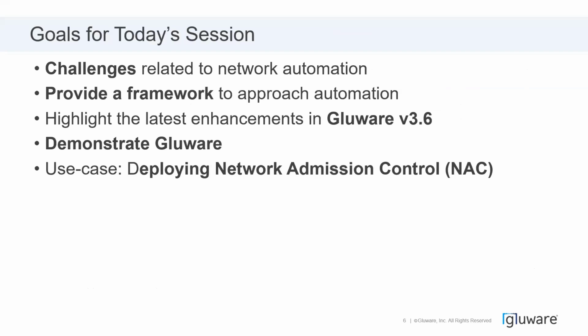What we're going to talk through today is, we've been discussing the challenges to network automation. We have a little bit more on that topic, but to provide a framework of how to approach automation. I think it's an overwhelming thought to think, oh, I've got to automate my whole network. It's going to be a 3 to 5 year project, and I have to go hire developers. When you look at the Gluware framework of what we're proposing, you can get started very quickly and start automating certain things and work up towards a fully automated environment, really approaching it as a crawl, walk, run, and build upon successes to get to a fully automated approach.